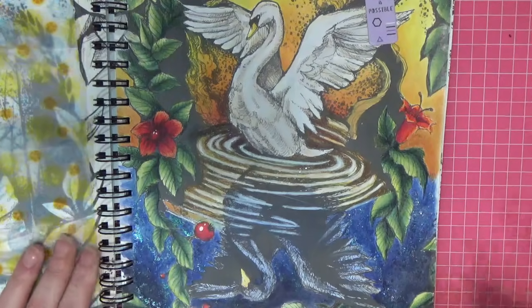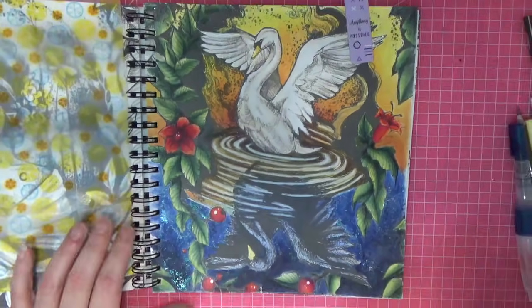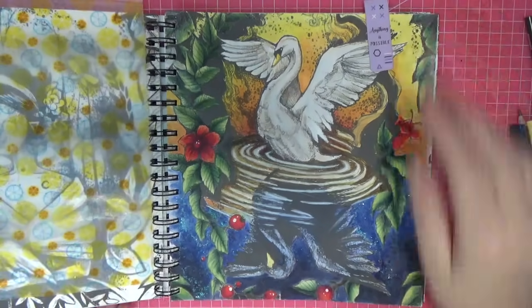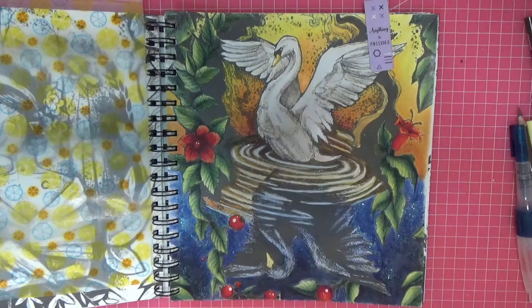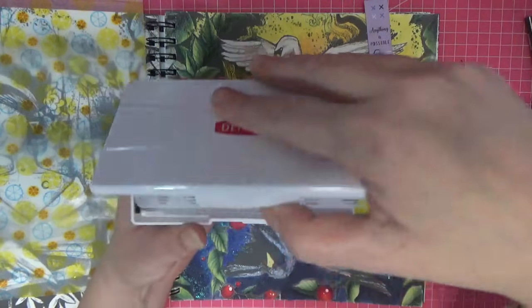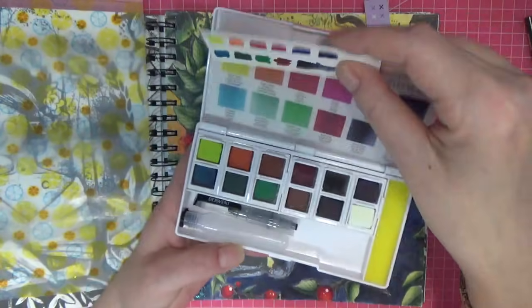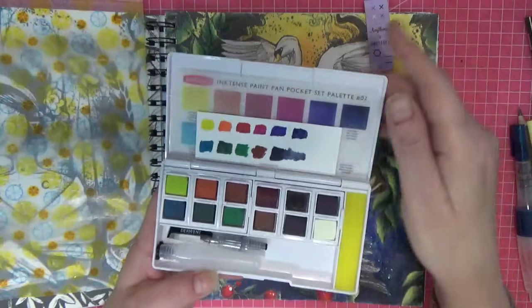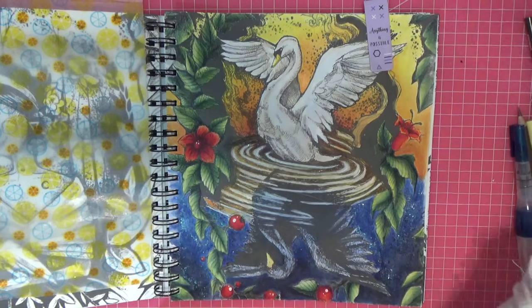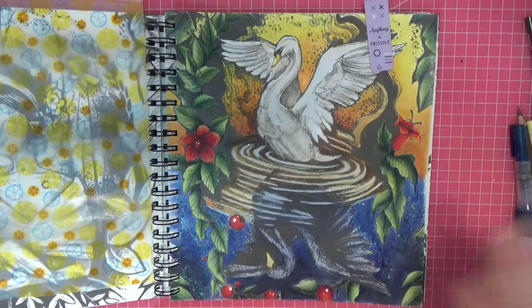And I love it. Let me come out slightly. There we go. You can see all my mess here. I love how it came out. So I used Inktense paint. So these little palettes. I don't know if this is the pastels. No, Inktense paints. I used these ones. Love them. And I used white jelly roll, Derwent pastel paint.